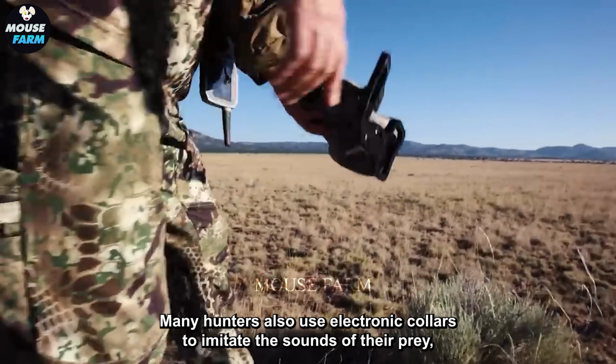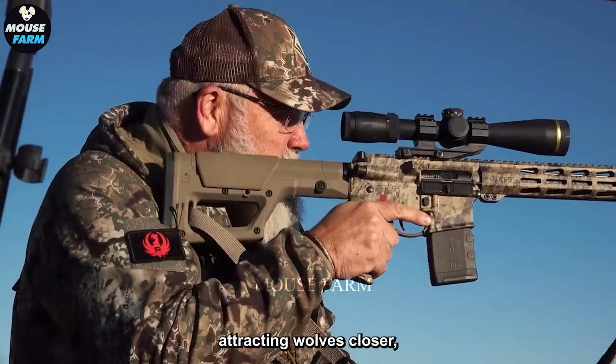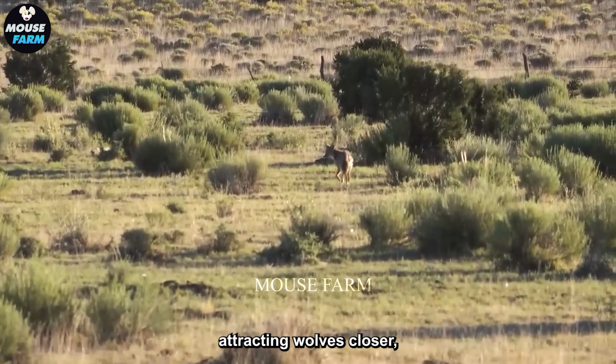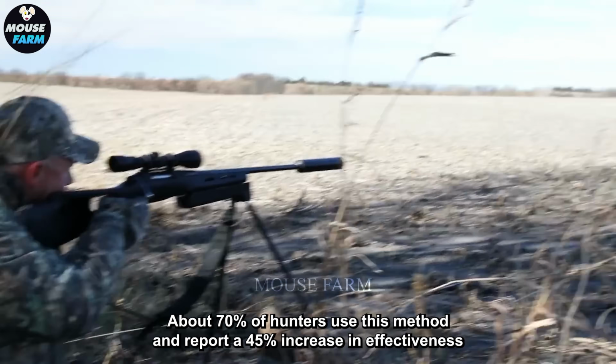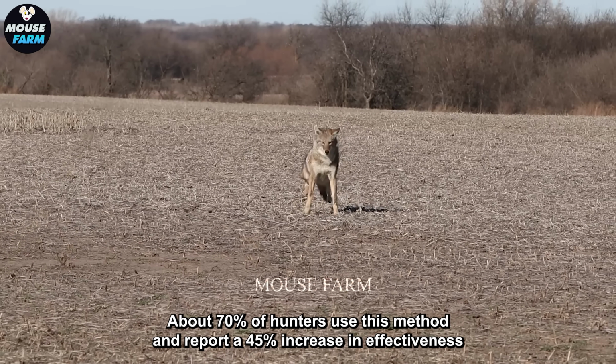That's right, many hunters also use electronic collars to imitate the sounds of their prey, attracting wolves closer. According to recent data from the Federal Wildlife Service, about 70% of hunters use this method and report a 45% increase in effectiveness.